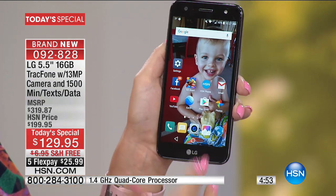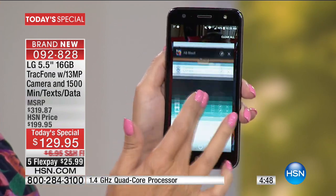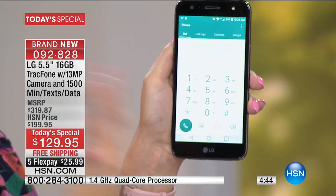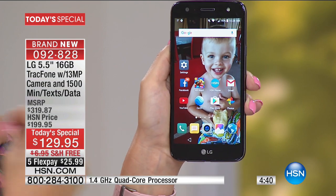You're getting quad core processing power. So this is lightning fast. It just zips through all of your functions, whatever you want to do with it. Look at how big the dialer is. It makes it easy to see. It makes it simple to put in your hand something that is so efficient, that is so effective.